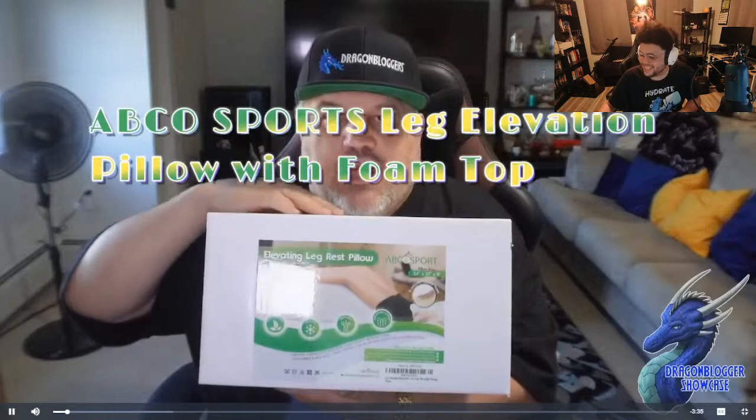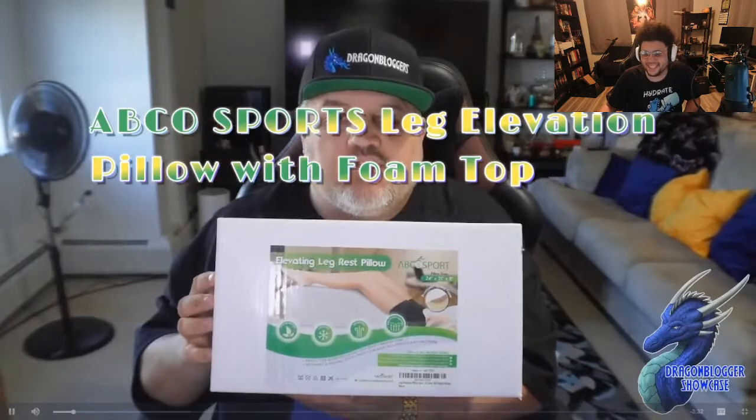Oh, geez, Rick. This is the Abco Sports Leg Elevating Pillow. Now, this is a memory foam style elevating pillow for your bed or just to lay around, guys, to elevate your feet up to help improve knee and hip pain. You know, it helps blood circulation. Let's say if you guys need to keep your legs elevated.